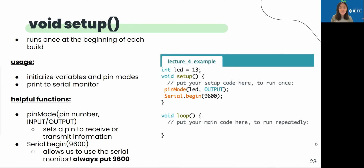I did have a question here. What happens if we use something other than 9600 when we write Serial.begin? Essentially, your serial monitor is not going to work because you're not sending data at the correct baud rate that the serial monitor is expecting. Again, we'll go over more about what baud rate is and what 9600 is. You can configure it to do other ones, but in this case, it's best to do 9600. That's what the Nano is expecting and using. For our purposes, we don't really need to change it ever.